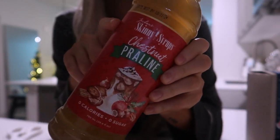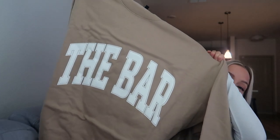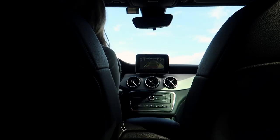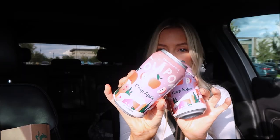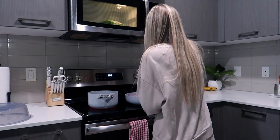Chestnut praline syrup. I used to live there in college my senior year. So, the funniest thing. It's the Olipop crisp apple flavor. And these shoes.